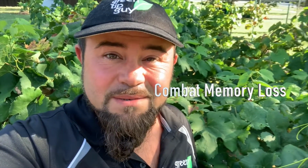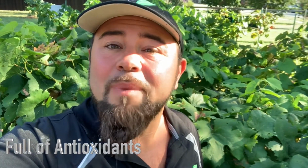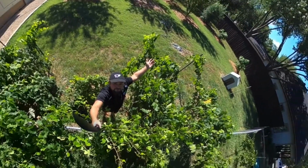In fact, several studies indicate that grape leaves might help combat memory loss, inflammation, and fluid retention. Grape leaves are also high in antioxidants, so they help keep your body young. And there are a variety of ways to eat grape leaves. You can eat them raw in salads, or cooked, or steamed, or boiled, or used as wraps around rice or other foods. You can go online to look up all the different ways you can eat grape leaves, and you'll have plenty of ideas. So why don't you start growing your own grapes today?